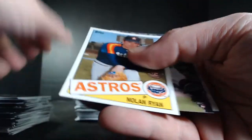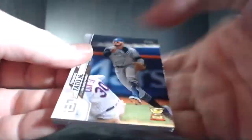Kipnis, Bichette, Gray, Keller, Sanchez, Gonzalez, Gamble, Marte, Crawford, Meadows, Nolan Ryan on the 85 for the Astros, Jake Rogers and Whit Merrifield. Tatis Jr., Tim Anderson, Machado, Smith Jr., Cabrera, Otani, Posey, Flaherty, Yankees, Cardinals, random, Kingery, Sam Hillard rookie, and Enrique Hernandez. Another solid base pack on that one.